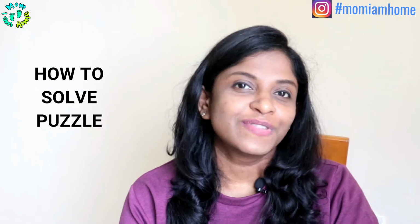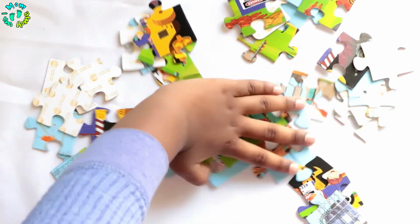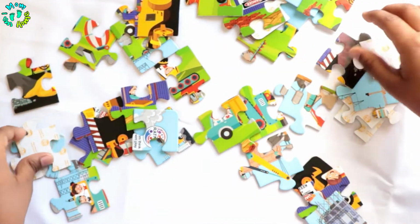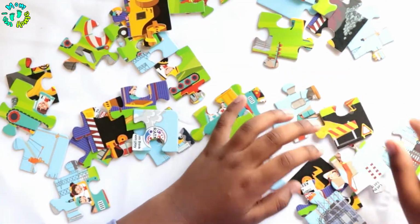Now, how to solve the puzzle? First, give the puzzle pieces to your kids and ask them to spread it on a surface. Then ask your kid to keep the printed side of all the puzzle pieces upwards, so that they can see what is printed on each puzzle piece.